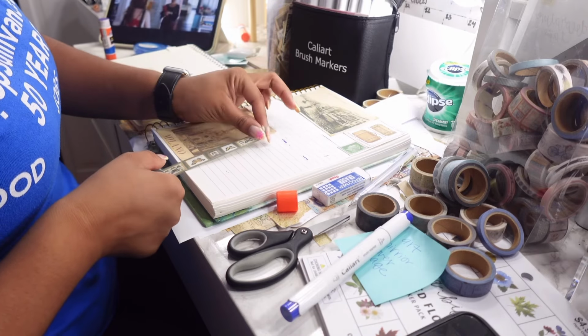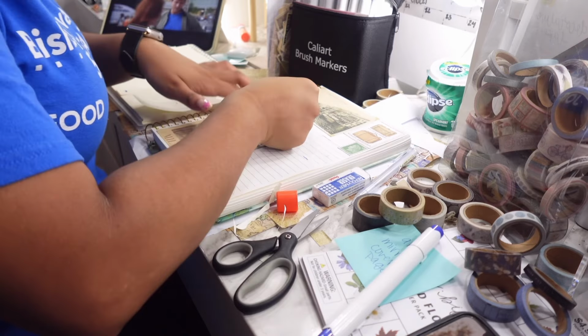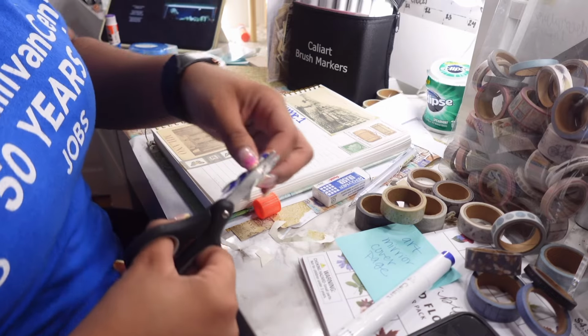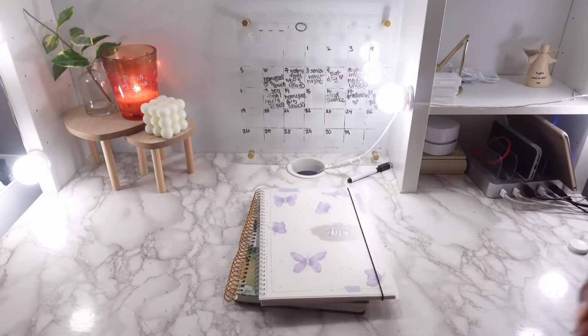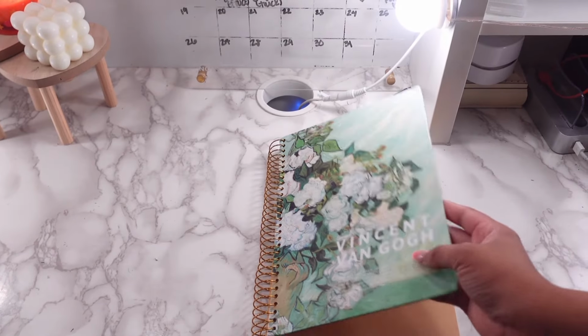I've been to the Museum of Modern Art in New York. I need to go to the Met. Like, why have I not been to the Met? Anyways, I've been to the Fine Arts Museum of Boston. I've been to the Chicago Institute as well. So those are places that I've been.